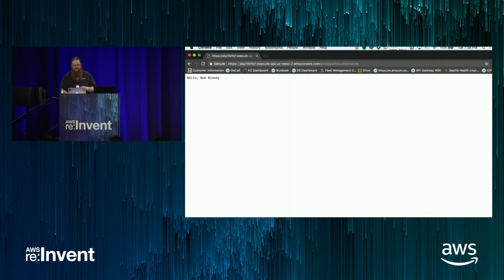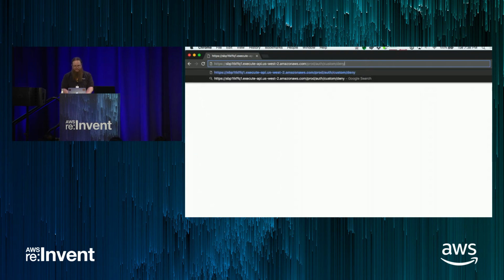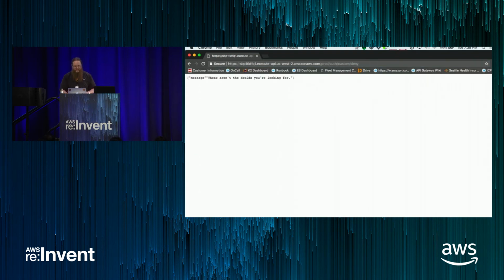So this user is only allowed to access this specific method. If I try to access a more privileged method, I should get an error message. I didn't deploy that change. Of course I didn't. So I get my default error message, which is left over from my 4xx error message tests, indicating that I don't have access to this method.